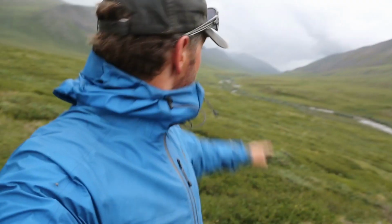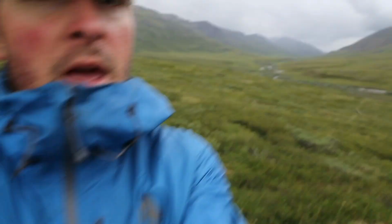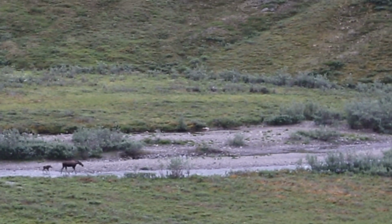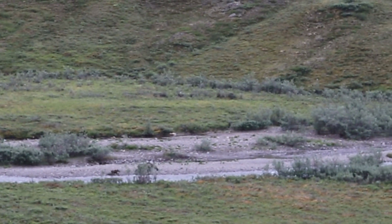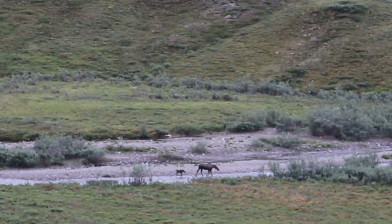Turning into a pretty good wildlife day here in the Sulak Valley. I just watched a caribou come down that hillside behind me and down into the creek. And right now I am watching, I doubt you will be able to see these very well, a cow moose with a calf. Yeah, you can just kind of barely see it there, walking down the creek, right through the middle of the creek.